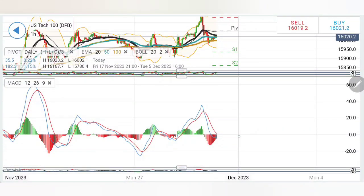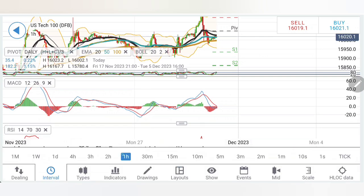Stochastic overbought, MACD convergent here, it can cross over for the buys. RSI flat.